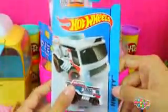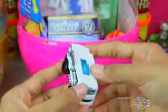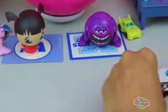Hot Wheels. Vroom vroom. We got a truck. Seems to be a truck. Or some sort of bus. It looks awesome. No doubt about that. We can race this in our little yellow car all around. Oh, don't hit Boo. She's a little girl. What else do we have?